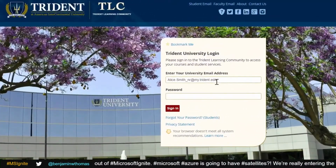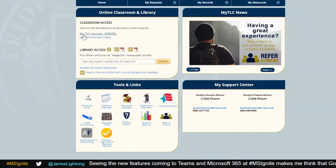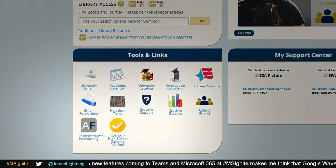Next, to complete my university application as a service member, I need to submit my military credentials. On a participating university site, in this case, Trident, I just need to sign in with my usual username and password. And in my case, I know I need to get my high school diploma verified. So I will click there.